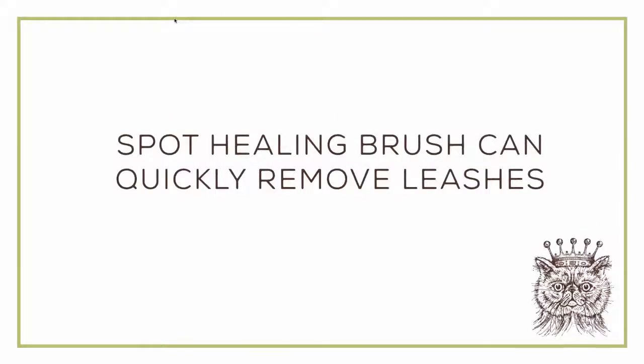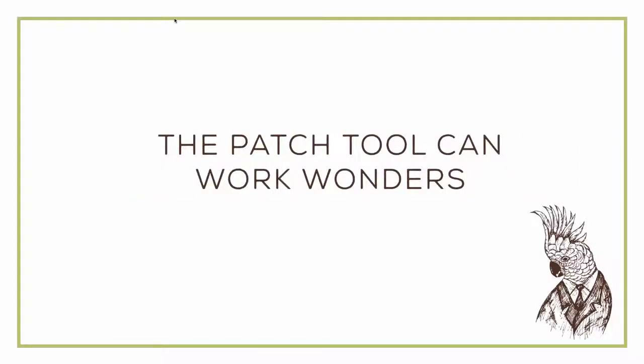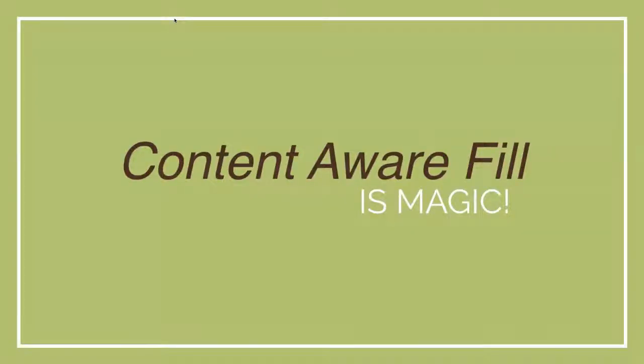The spot healing brush can quickly remove leashes, and I love using that tool for leashes, and I'm going to show you that in just a second. The patch tool can work wonders. It's actually shocking to me sometimes how well this works, but probably out of all of these, one of my favorite tools is the content aware fill. It really is magic. It was introduced in Photoshop CS5. I will never forget it. When we learned it, it was like, hallelujah. There was so much we can do with this tool.